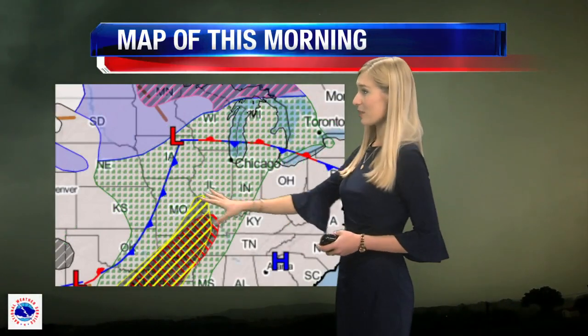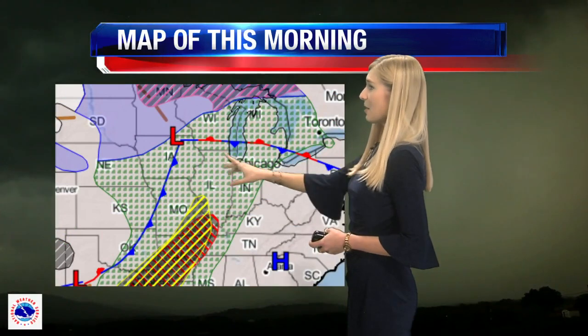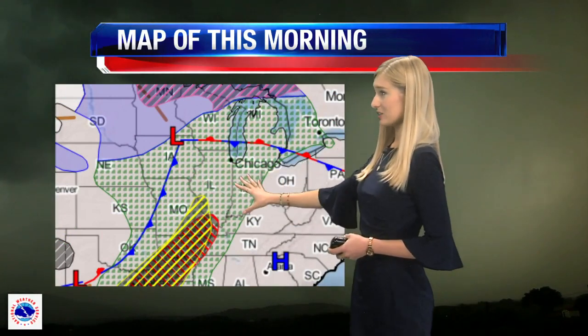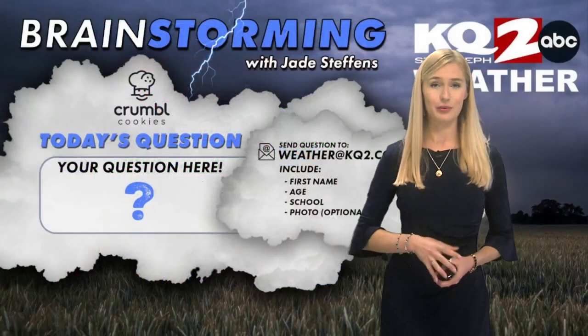Now this is a look at today. Cold front has made its way through. Again, thunderstorms are a little bit towards the southeast, but we can see that the cold front has passed through the area, and that's left us with much colder air for these next few days.